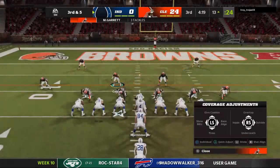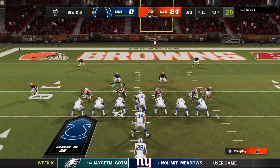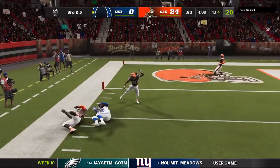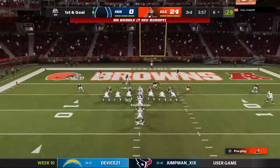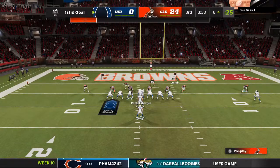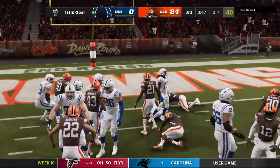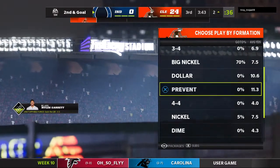Only a yard on the pickup there, and it'll bring up a 3rd down. Play action. It's Roethlisberger. Out to his left. Ertz has it left side. And the Colts are going to have 1st and goal as they try to finish off this drive with 6 points. They'll run here with Taylor. And he's able to get it down to the 2-yard line. It'll be a pickup of 4, and it brings up 2nd and goal.